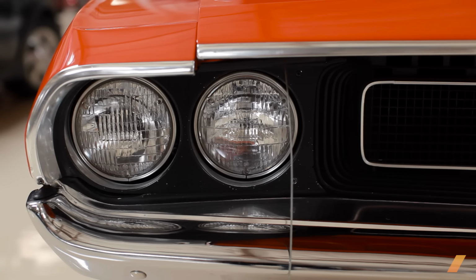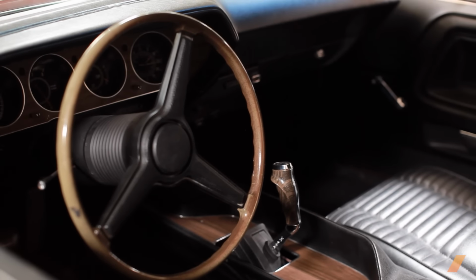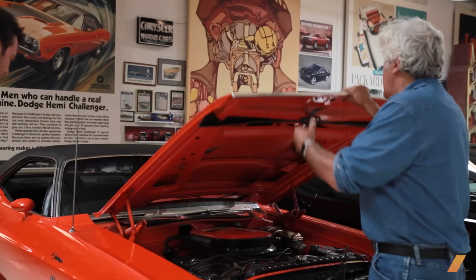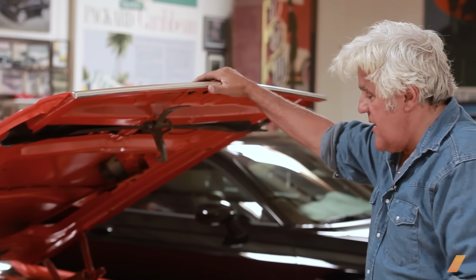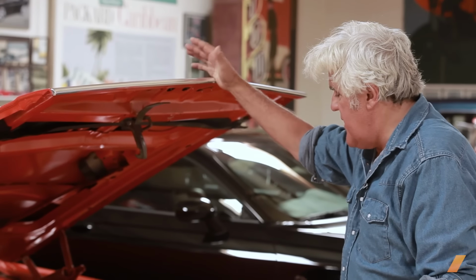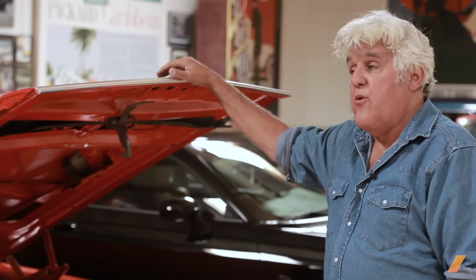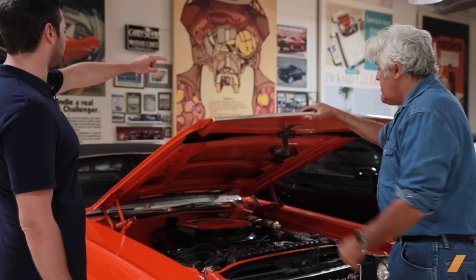Whereas the early one, the 66, just looked like a taxi cab. This one really went all out with the hood pins and the wheels and the styling and the hood scoops and the whole deal. It's got the big Hurst shifter in it. They really wanted it to look like a sporty racing car. And you have the new Hellcat right next to it.